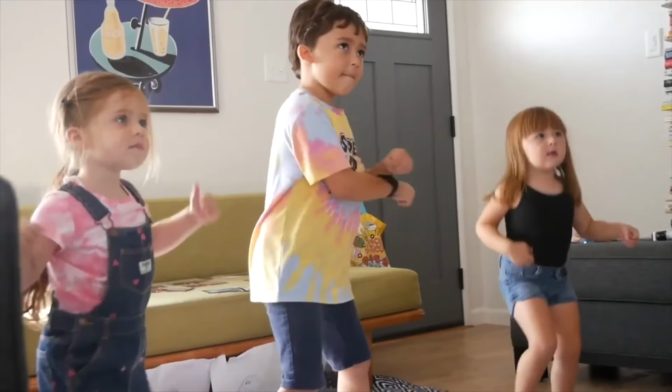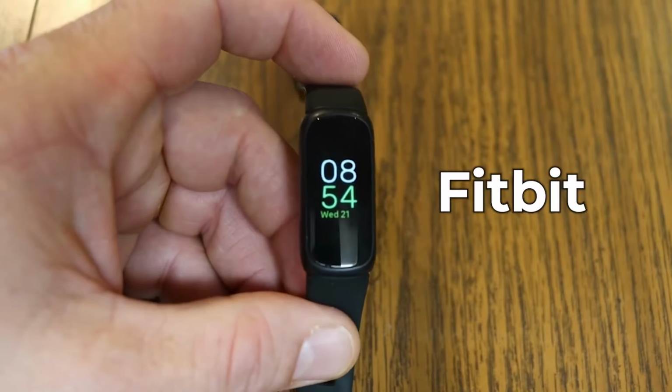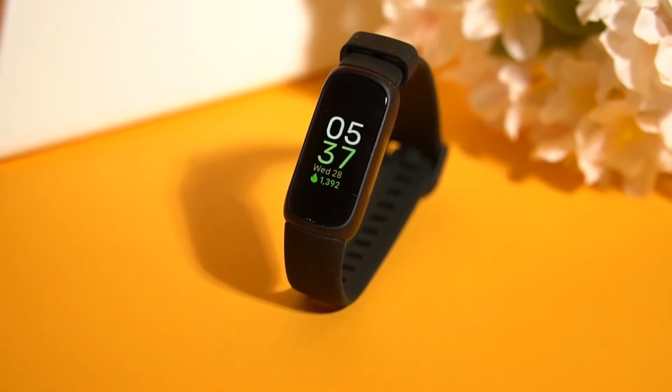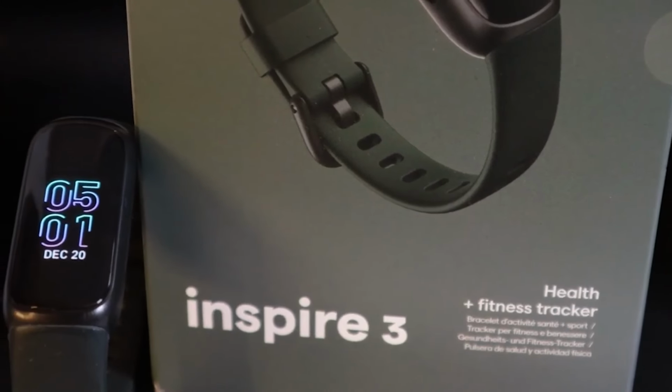Now let's talk about a name that's probably familiar even if you've never owned a fitness tracker, Fitbit, and specifically their latest entry-level model, the Fitbit Inspire 3. Fitbit has always positioned itself as more than just a step counter. It's built this whole identity around health and mindfulness.